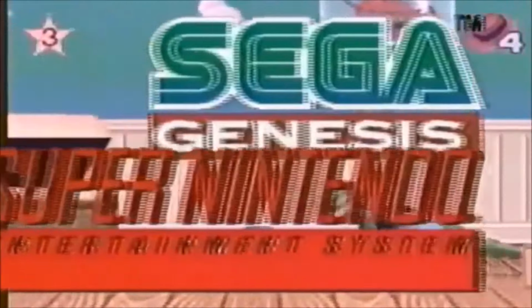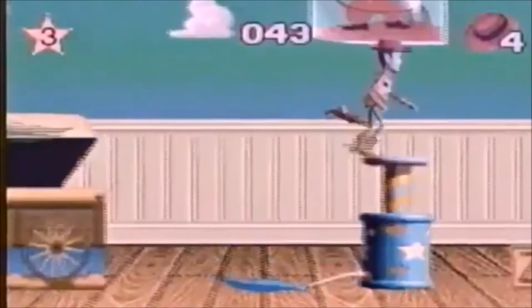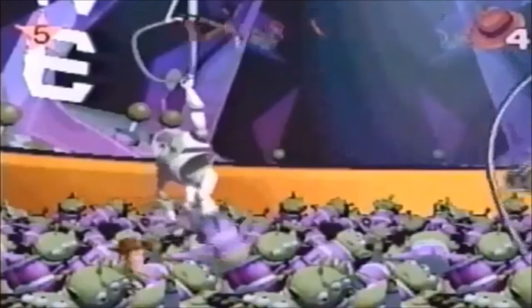And for Sega Genesis and Super NES, Toy Story the video game. Live all the adventure of the movie and more when you ride Rex through a sea of hostile toys. Sneak into Pizza Planet. Defeat the claw machine.